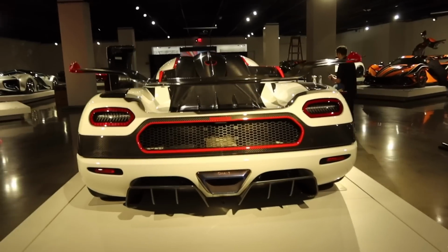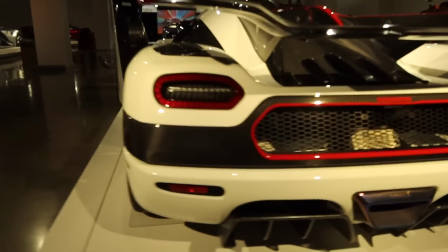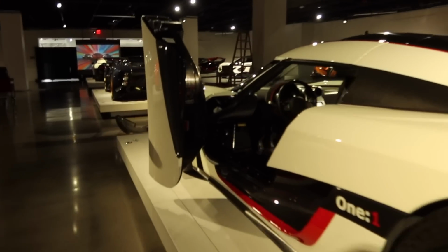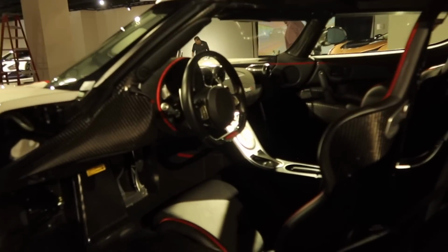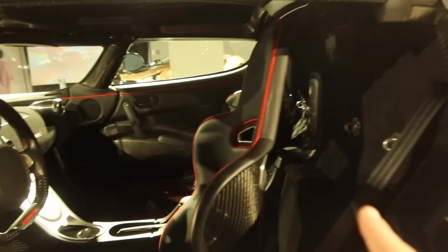Crazy amount of rear aero. Look at that titanium exhaust. Let's take a look at the interior. This has to be one of my favorite cars ever made. Now, something I didn't know is it doesn't actually have a battery. It uses a kill switch.